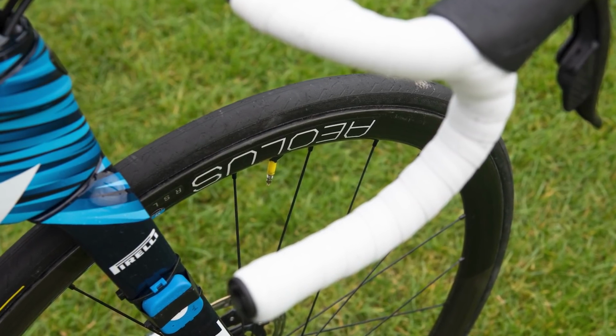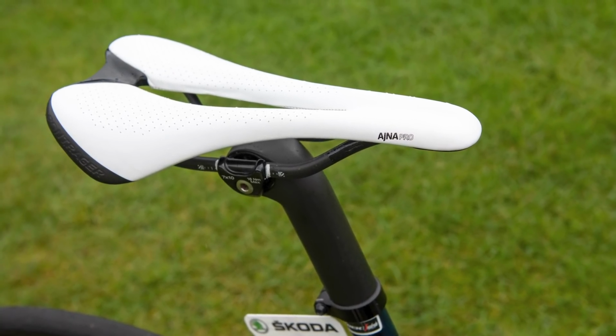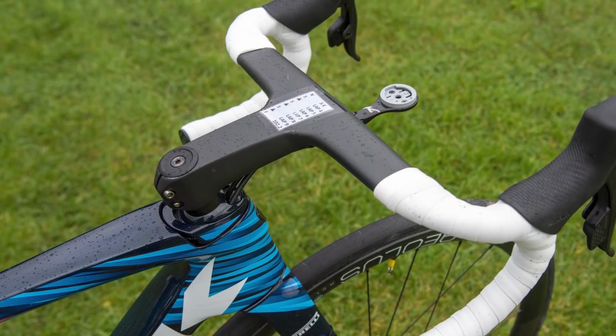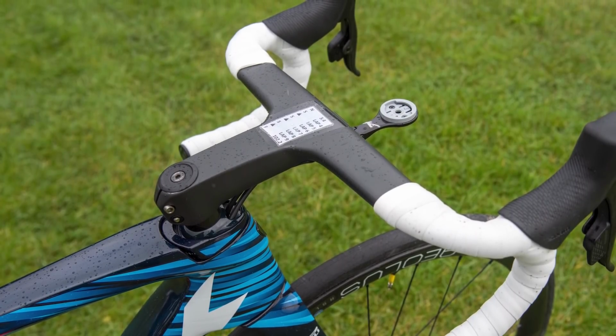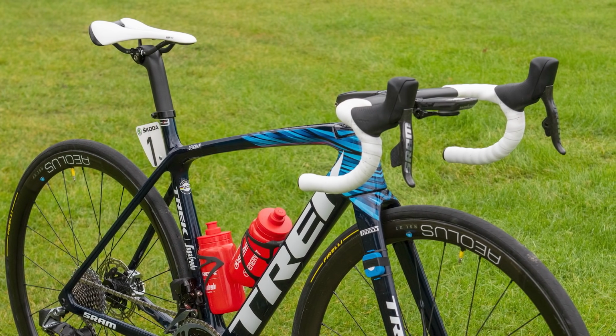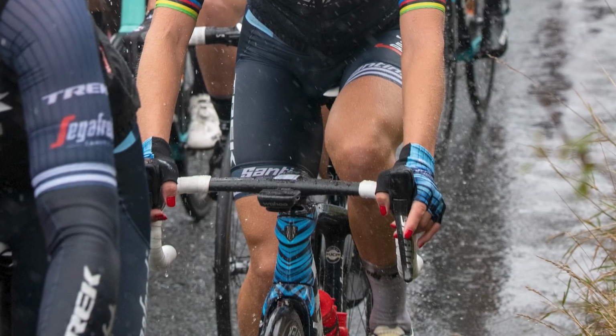Deignan is also using a Bontrager Aeolus Pro saddle, which is said to be bedded in for her before use. Up front is a one-piece Bontrager Aeolus RSL VRC integrated cockpit. The stem has a -7 degree drop and is 120mm long, helping achieve an aggressive riding position.